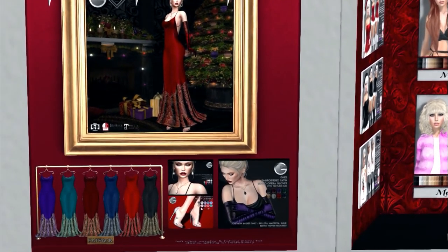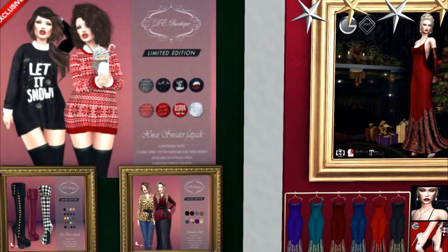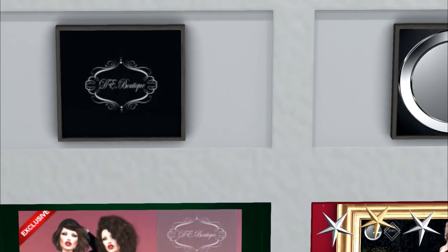Ghee designs are always gorgeous, and I love the HUDs. So if you really want to pick up something really, really sophisticated for your holiday parties, I think this might be the way to go. This over here is, I believe, DE Boutique.